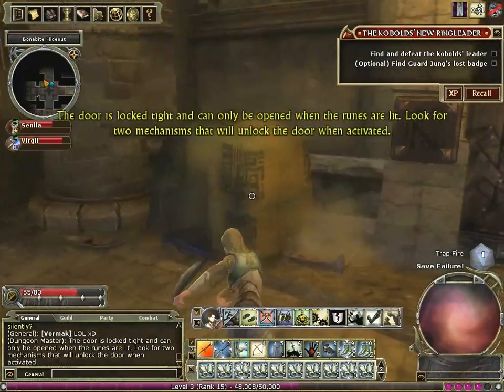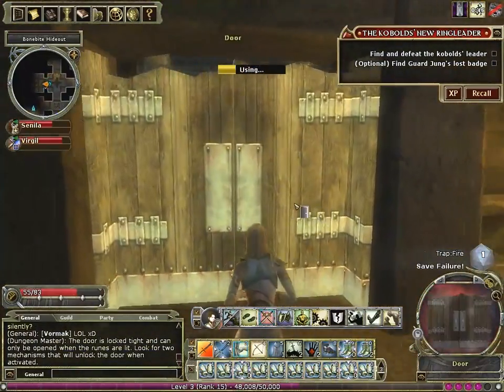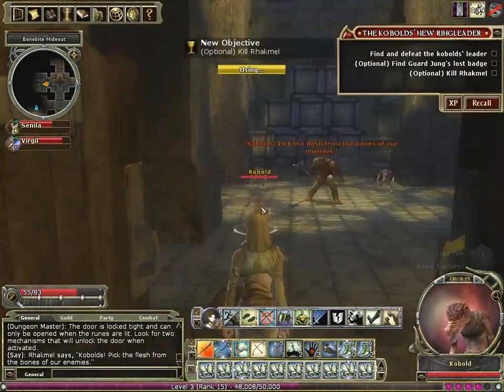The door is locked tight and can only be opened when the runes are lit. Look for the two mechanisms that will unlock the door when activated.